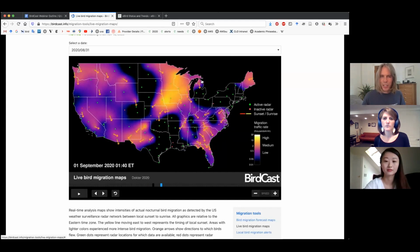So I paused it now, and you see a very big blob of migration here with these very bright colors. The intensity of the colors tells you how many birds are in the sky and migrating, while the arrows tell you the direction in which they are flying. By gluing together these 143 radars over the whole US, we can now make these composite maps of migration. If you tune in tonight, you'll see that this map is about 20 minutes behind real time. You can really follow what's happening in the night sky.